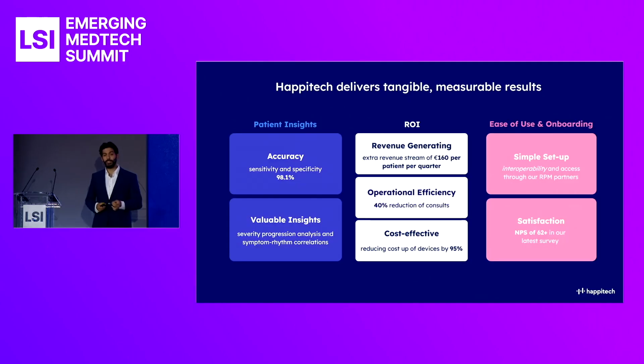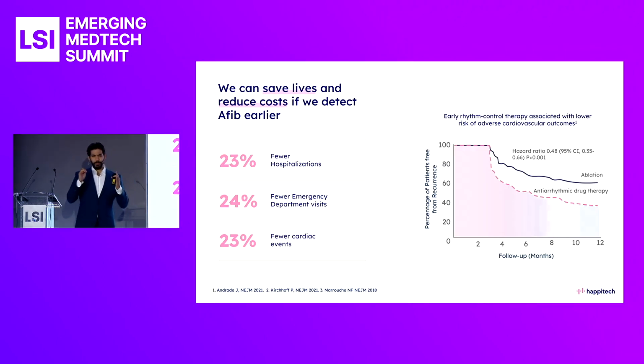In addition, we have delivered tangible and measurable results, and more importantly, on the ROI. We recently unlocked a reimbursement code that allows physicians to get a revenue of 160 euros per patient per quarter, in addition to showing a 40% reduction in consults. And of course, the cost of our device is 95% less than existing ones. At the end of the day, we can save lives and reduce costs if we detect AFib earlier: fewer hospitalizations, fewer emergency department visits, and fewer cardiac events.